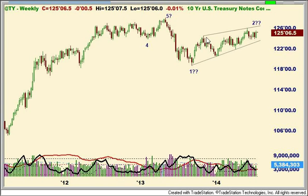So I would be looking at a possibility of selling failures up here. This could be a 1 down, it could be an A down, this could be a 2 or a B up. And in either of those cases, if we get a failure and another significant wave down, you're going to see a spike in interest rates, certainly in the 10-year note, if indeed this pattern plays out, and we shall see.